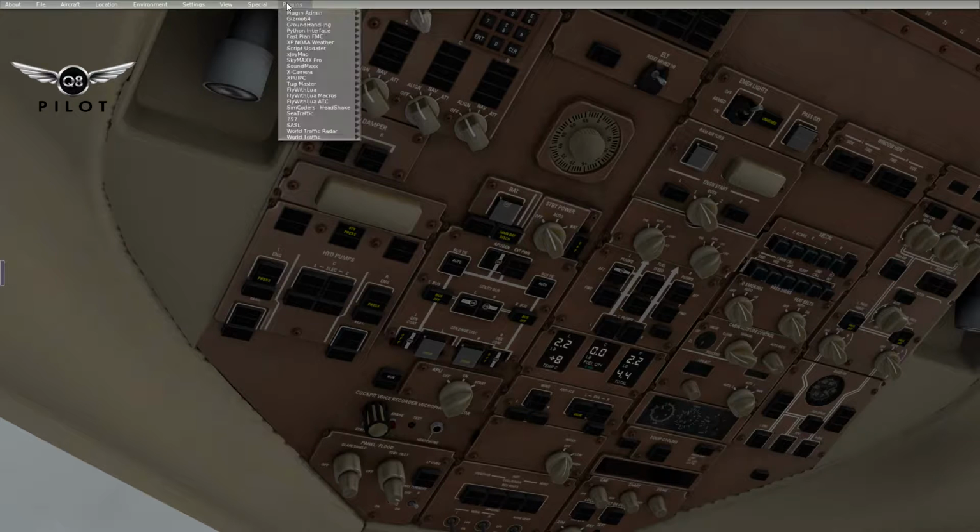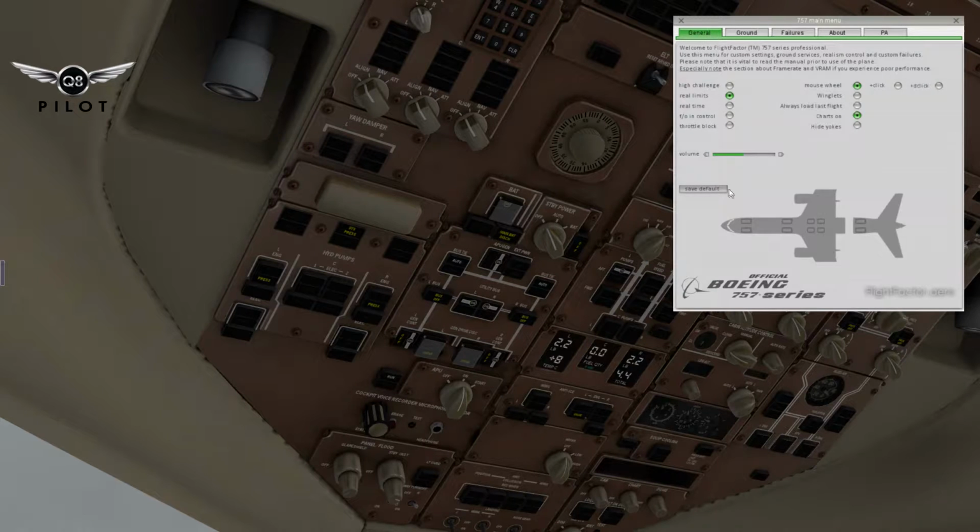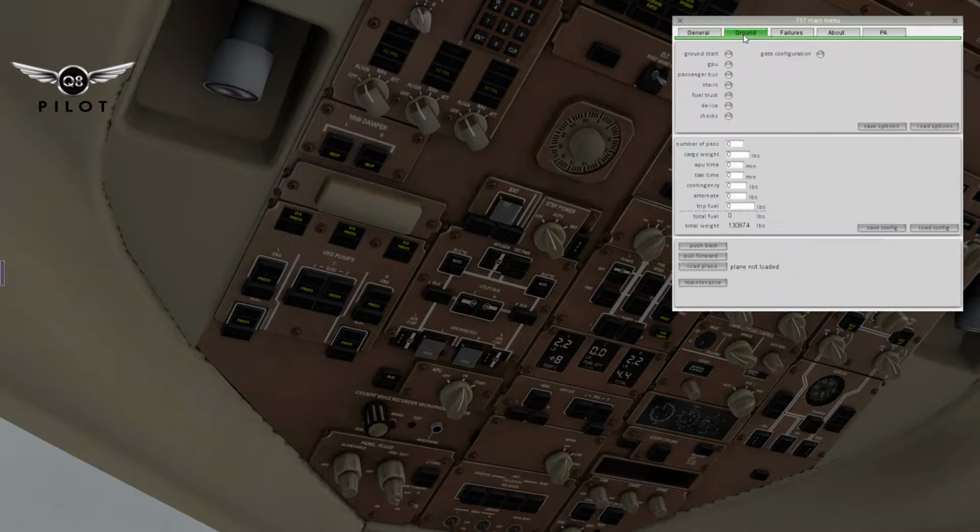Okay, and let's go ahead and set things up here. We need to open the doors for the passengers and fuel truck to do their job. This is a gate configuration. So we need the fuel truck right there.